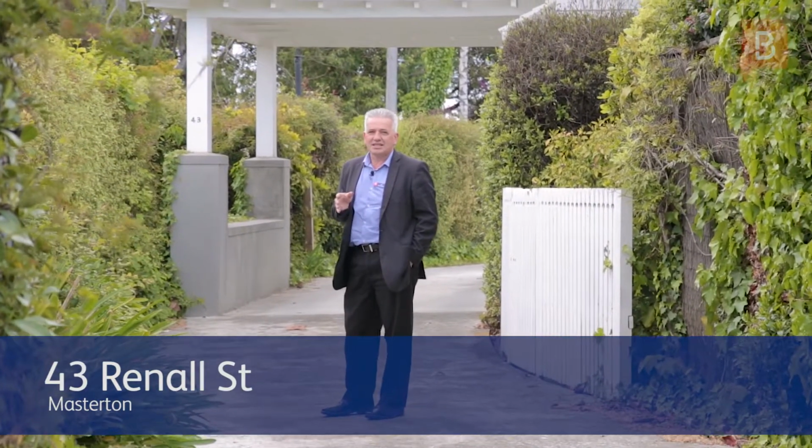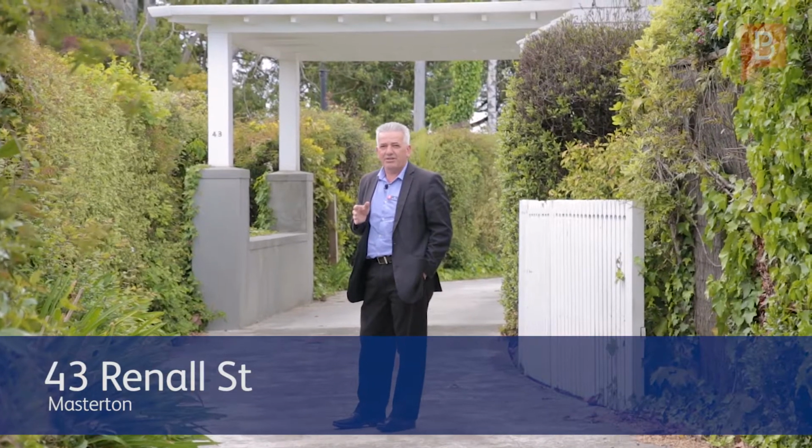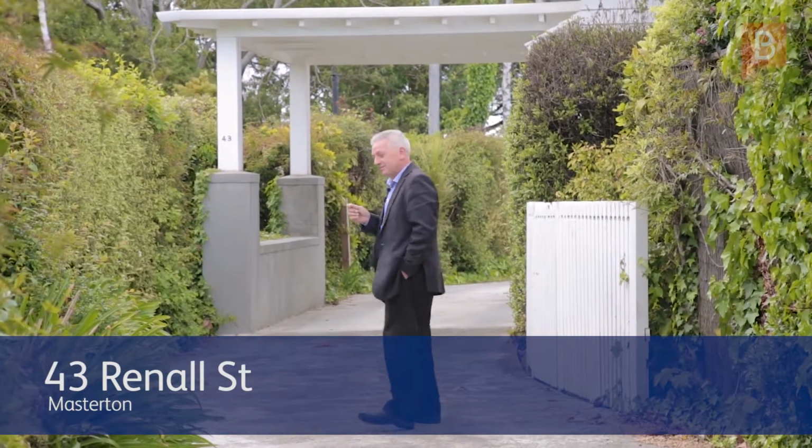I've just listed this lovely property on Renall Street, hidden behind the hedges. Come with me and I'll walk you through.